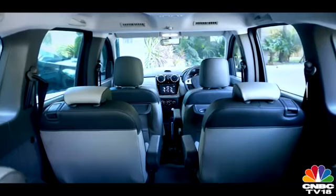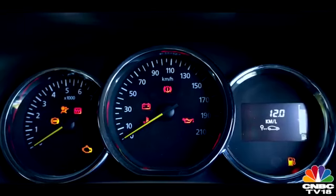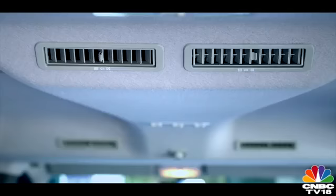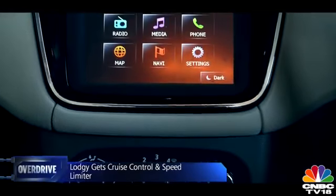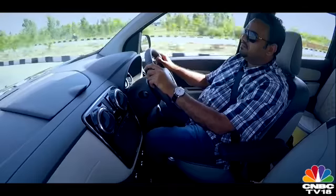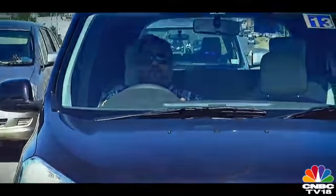And there is oodles of it when you step inside. The dashboard will instantly remind you of the Duster, since the instrumentation cluster, the steering wheel, the gear lever, the air vents, the door handles, the aircon switches and the touchscreen infotainment system, they all come from the SUV. Even the front seats come from the Duster but don't rock every time you brake. They are comfortable even on long distance journeys.